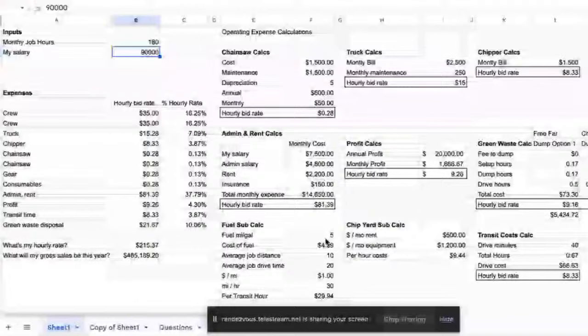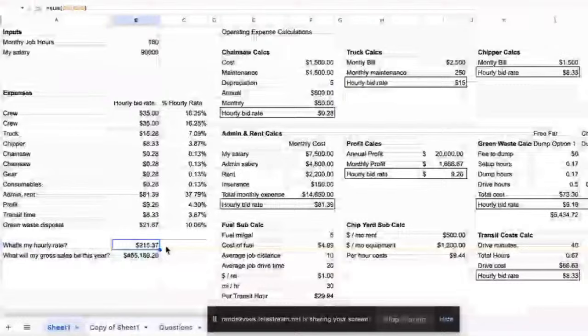And then again, if you look at this number and you're like, this is totally unreasonable, I can't bid this amount, that's when you start looking at all these expenses and you start changing the expenses. You don't just arbitrarily change the bid amount.